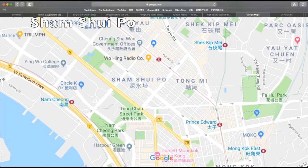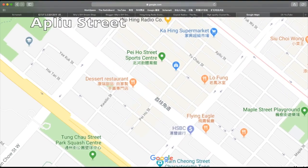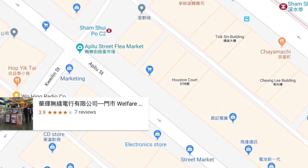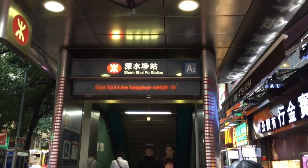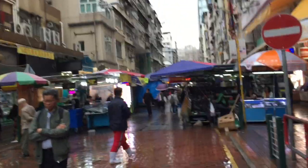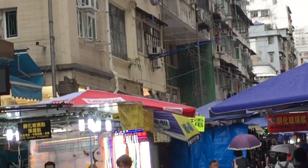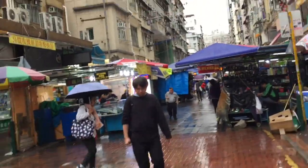And in Sham Shui Po, there's a special street called Apliu Street. In Apliu Street, there are two shops. The first one is called Welfare Electronic Store. The second one is called Wo Heng Radio Company. If you have a chance to travel to Hong Kong, you can ride the subway to Sham Shui Po station, exit A2, and then walk towards Welfare Company. There's a green wall there showing the Chinese name of Welfare, so you can walk towards that green wall.